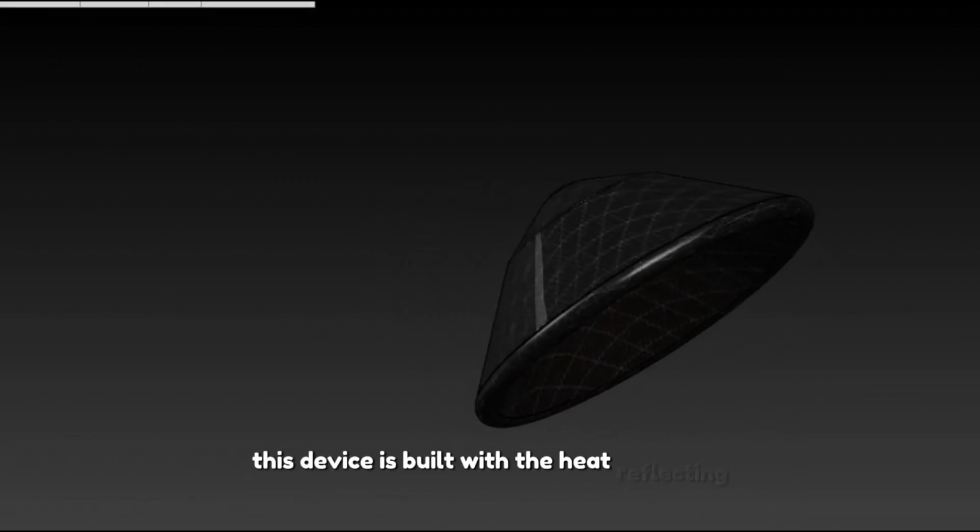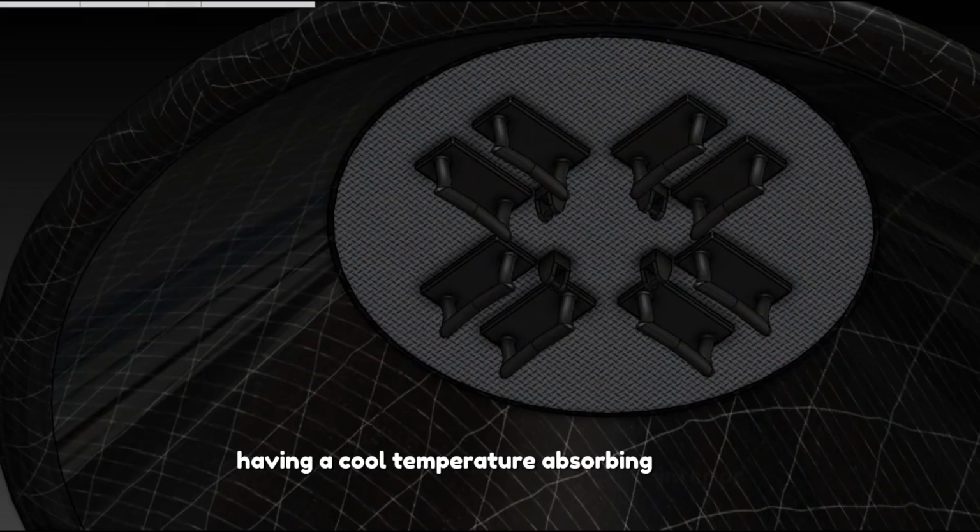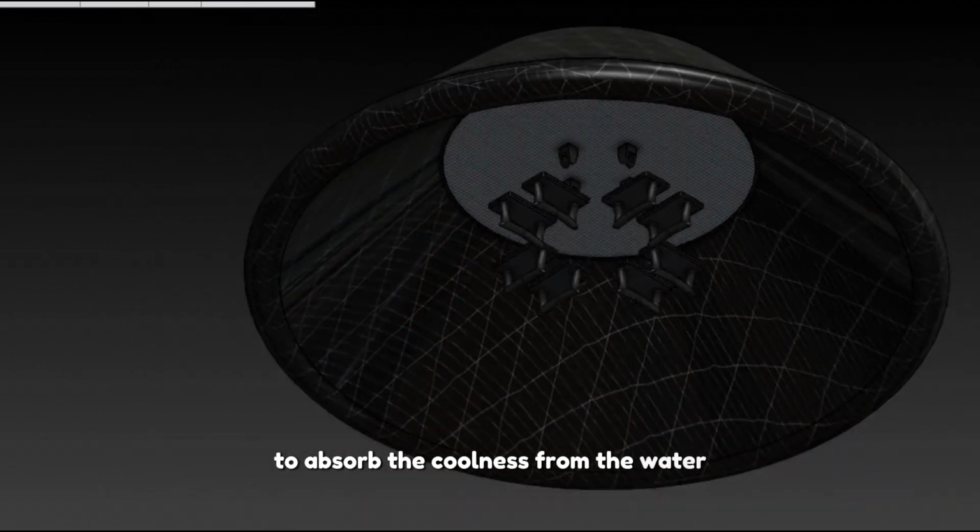This device is built with a heat-reflecting and resistant shield on the exterior, while having a cool, temperature-absorbing interior to absorb the coolness from the water.